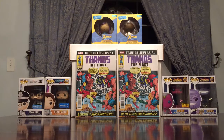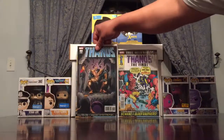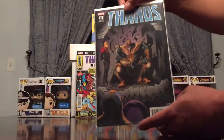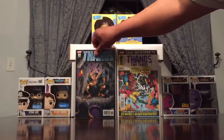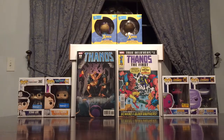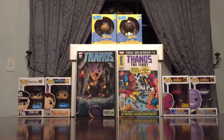So, speaking of Thanos, we also got Thanos #13. This is actually the second printing, as you see here. Now, what's significant about this particular issue? It is the first full appearance of Cosmic Ghost Rider, which is a super hot character now. The first printing is actually on the rise. If you look on eBay auctions, they're definitely going for quite a bit.